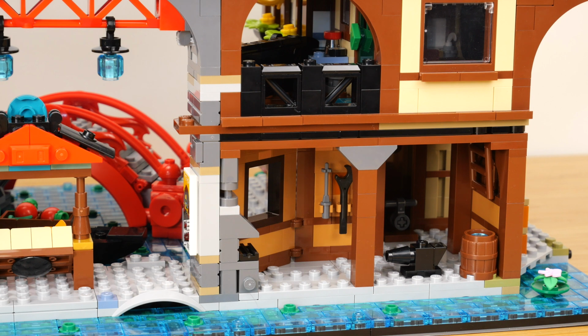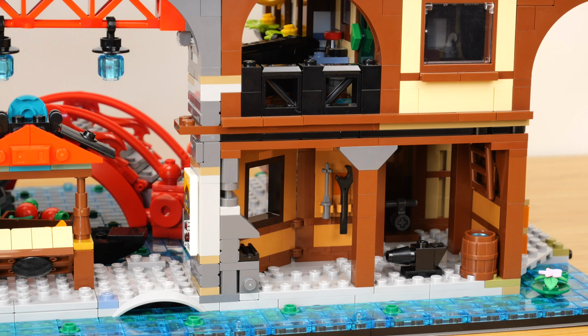I mean, every other building in Ninjago City is fully enclosed. So clearly this is meant to be an open air building. But it just looks so awkward to me. It's so flat right there. And you're telling me that he only has like two stud widths to work on the anvil or he'll fall into the water. It doesn't make sense.